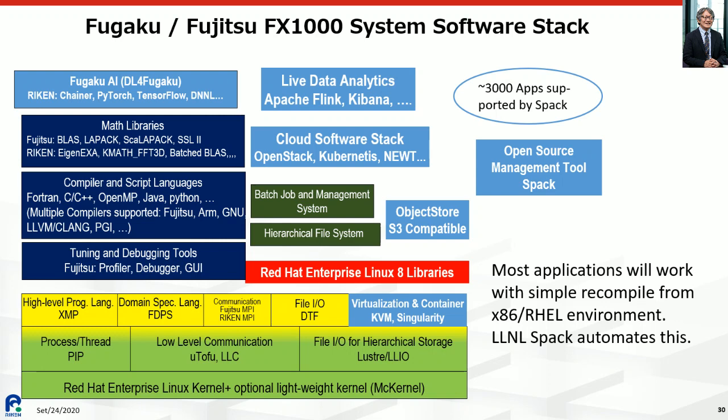So this is the Fugaku software stack. The operating system is Red Hat Linux. But if you want, you can use the microkernel called McKernel. Using McKernel, you can reduce the operating system jitter for large-scale applications. And for deep learning frameworks, RIKEN, Fujitsu and Arm are developing deep learning libraries using the SVE. We are using the open source management tool called Spack. Many applications are already supported by Spack.